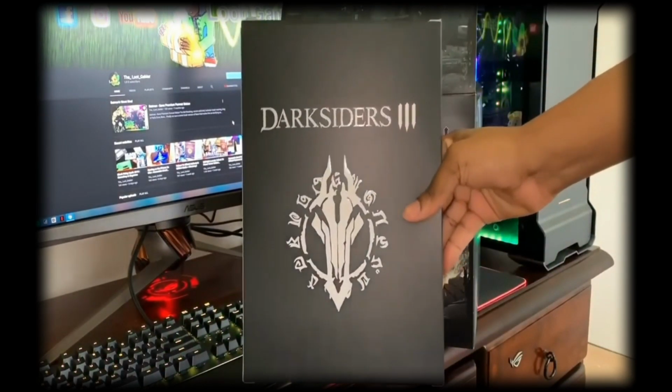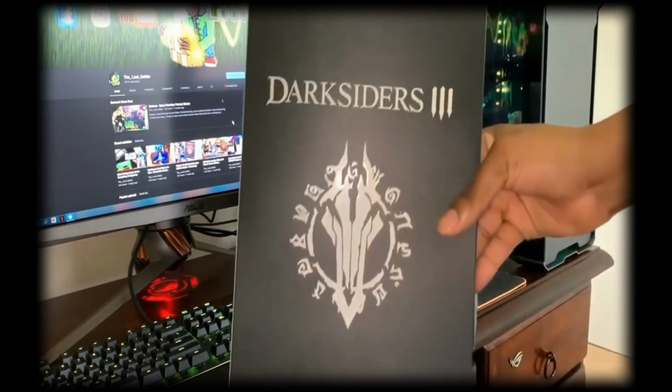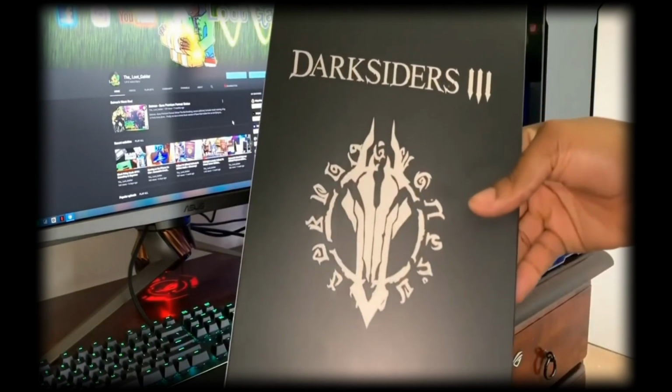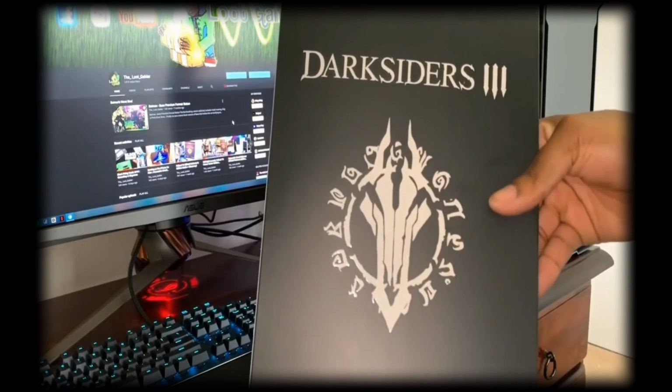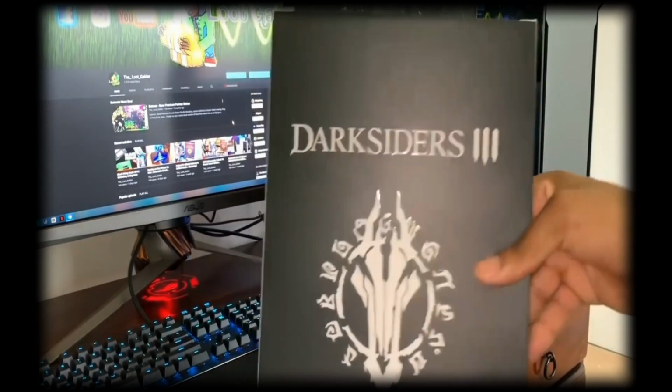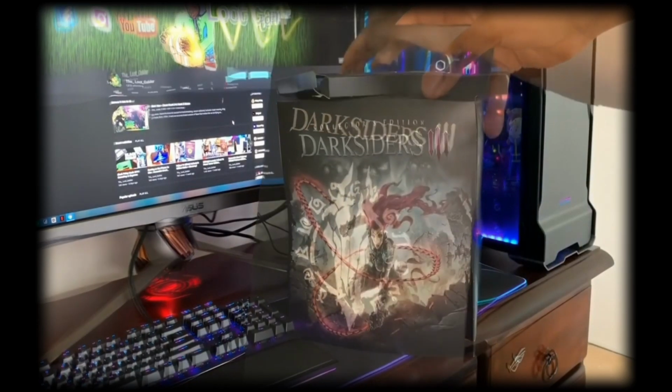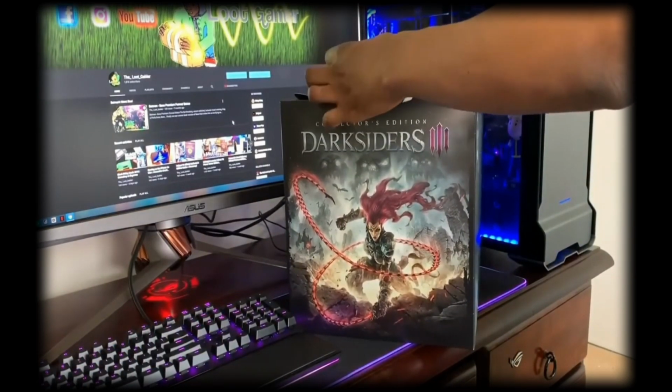I did like what they did here with the front packaging, Darksiders 3, where they keep all the contents inside it. So that's really awesome. It felt as though you were getting something really premium. I did wish that they sort of changed it from a cardboard material to maybe something a bit more premium, like maybe I don't know, a more durable material.